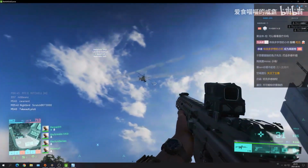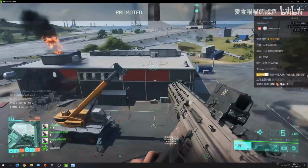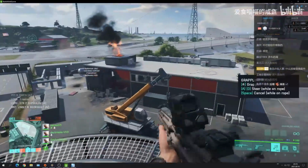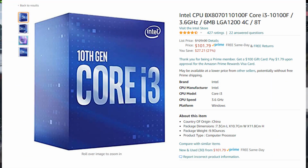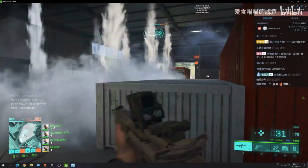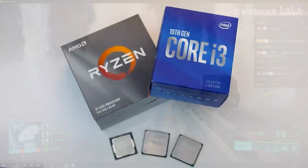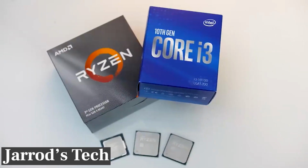The previous iteration of this recording took so long, so I'll just make this short and sweet. For the CPU, we have two options. We have either the Ryzen 3 3100 or the Intel Core i3 10100. Both CPUs pretty much perform the same. Both CPUs are quad-core 8-threaded CPUs. They are really good CPUs at gaming, video editing, you name it, like light video editing I mean.